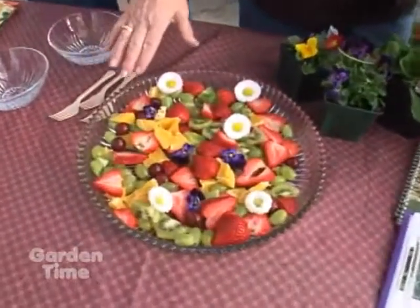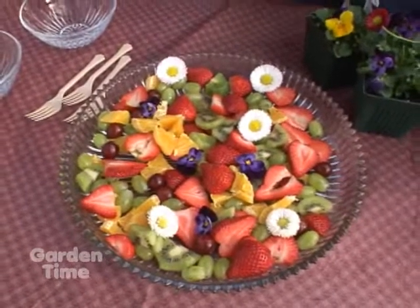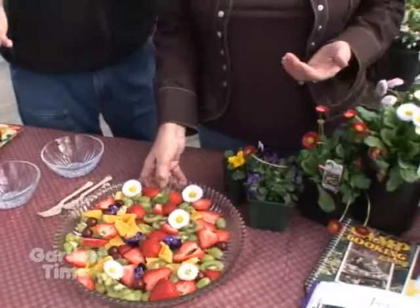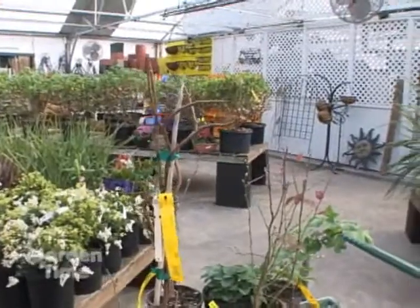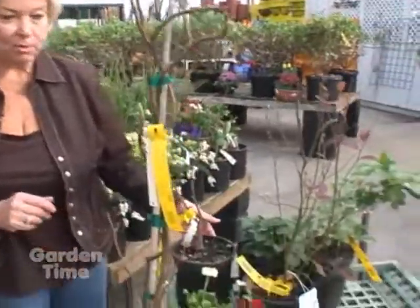You can grow kiwi and strawberries. You can grow grapes. And you can also grow and eat the violas and the English daisies. It really just adds a little pop of color and snap to an already beautiful plate. Over to your left, all of these plants are the ones we were just talking about, with the addition of blueberries too. That's right. Actually, the blueberries we're going to get to in a minute. But you're right, all of these do grow in Oregon.